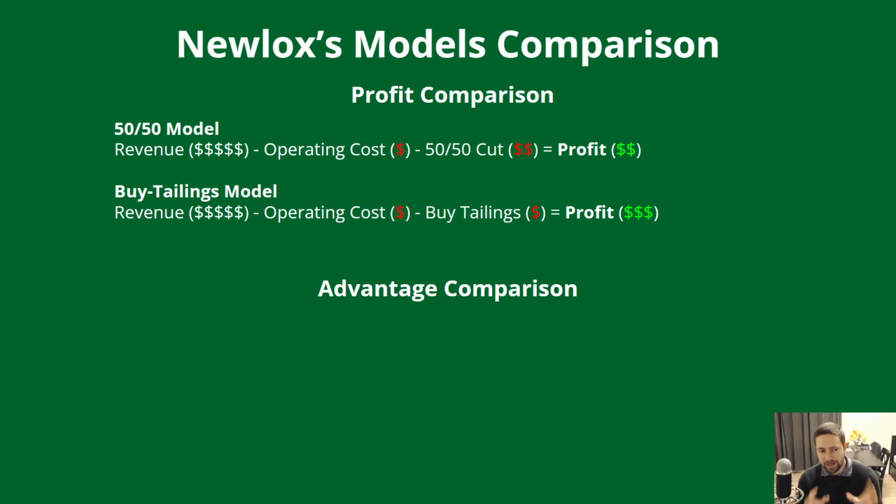So here we have $5 marks. How is this revenue spent on different parts? We can see the operating cost is basically one out of these $5 marks. So the operating cost is very low, and both of them have it. What makes it different is the 50/50 cut and the buy tailings.